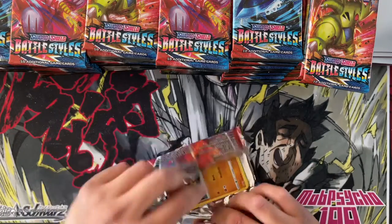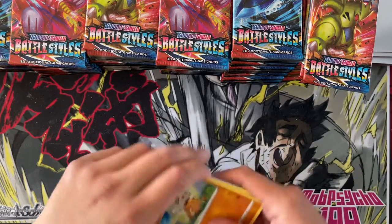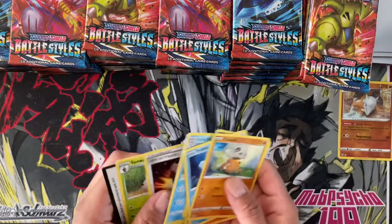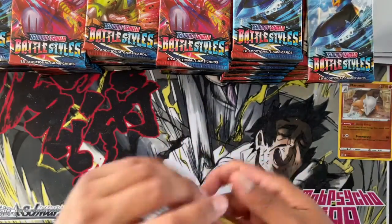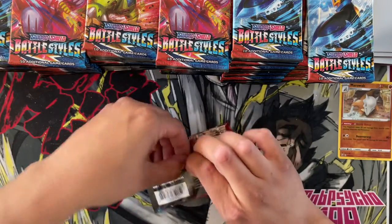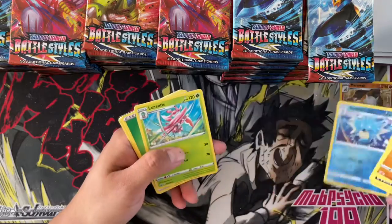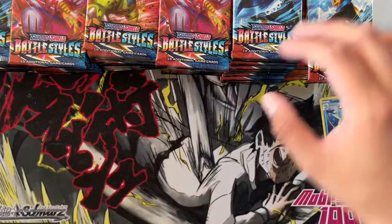And yeah, I'll just move over Crimson. Battle Styles is here. Nothing, but we'll just keep those. Got a little Seed Draw.